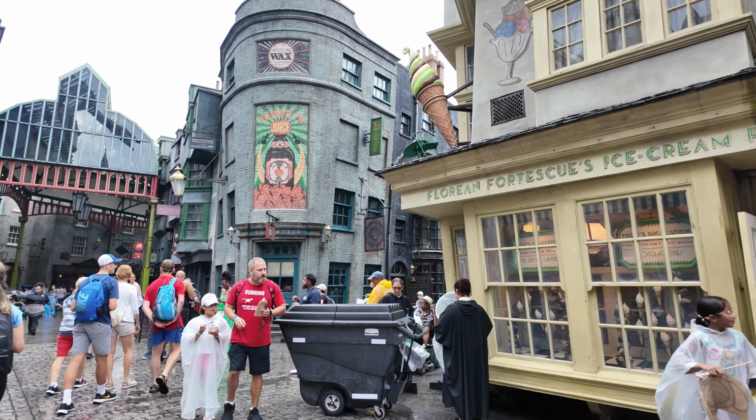Another stop on Izzy's list is the ice cream parlor for your dessert after lunch. This ice cream parlor has some really unique flavors, including the iconic flavor of butterbeer ice cream. But they also have some more unique ones, such as Earl Grey and lavender.